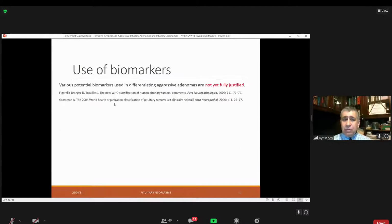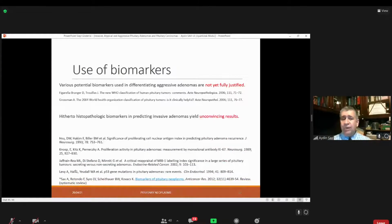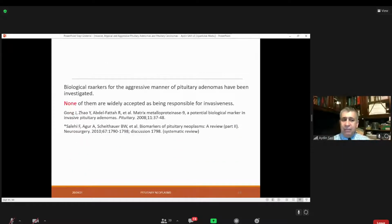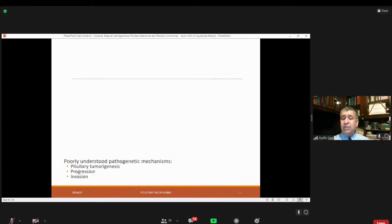What about the use of molecular markers? They are not fully justified. They are still under way; we are making a lot of research to understand these. So up to date, the histopathologic biomarkers in predicting invasive adenomas have yielded unconvincing results. The biological markers for the aggressive behavior of pituitary adenomas are still under investigation, but none of them has been accepted as being responsible for invasiveness. That is to say that we have so many question marks to be answered by different techniques.